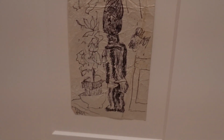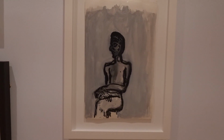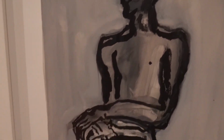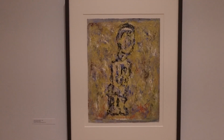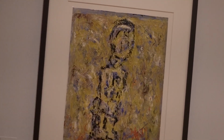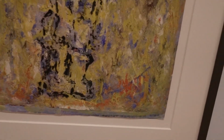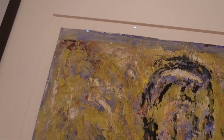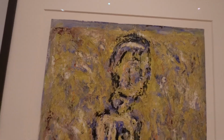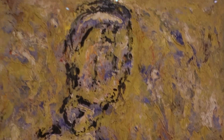This is a West African figurine, early 1960s. Untitled, African Figurine, 1968, oil monoprint on paper. Well, one of the things I do appreciate about Beauford is that he's got a touch. He's got a touch for the paint, and it's very unique.